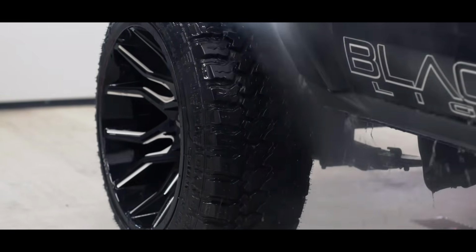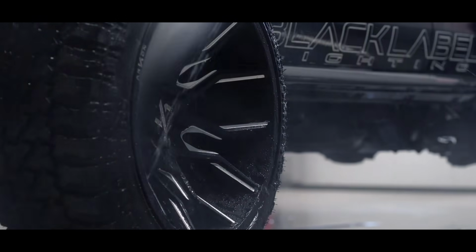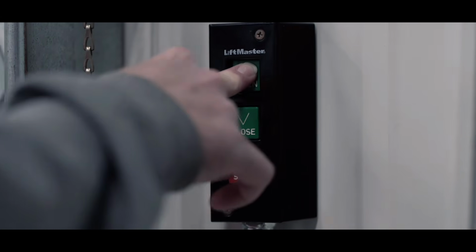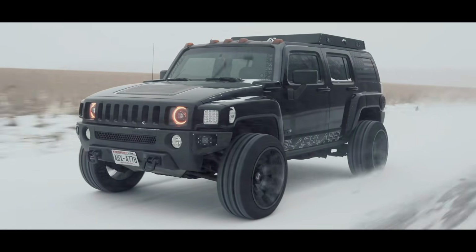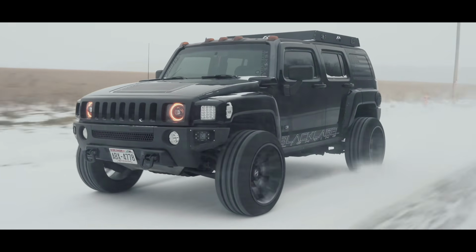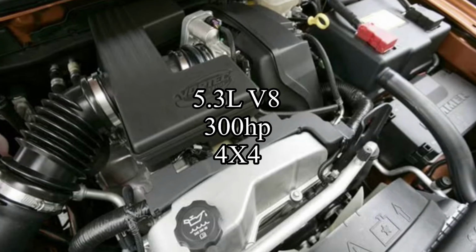When we talked about the Hummer H2 a couple videos ago, I said how there's no way in hell we will not be recommending the Hummer H3 in the near future because I like the Hummers, man. I think they're freaking cool. And so here it is. The Hummer H3 for under $7,000, I think, is a pretty good option. They come with a 5.3 liter V8, making 300 horsepower on the dot, and it is a 4x4, obviously.